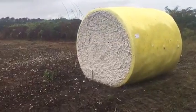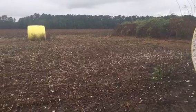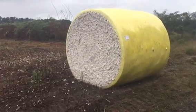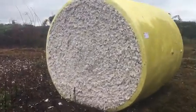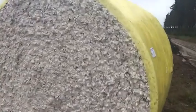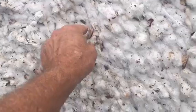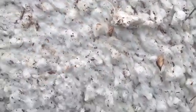Here they are. This is the field. They were getting ready to harvest the other day. They got it all done. Here are these bales. Like I said, these bales are 8 foot wide, the best part of about 8 foot high. I did ask them. Let me sneak up here on one of them, and you can see right here is part of the husk. You've got seeds in it, everything else.